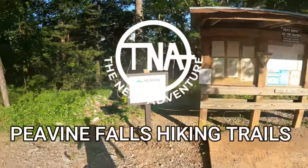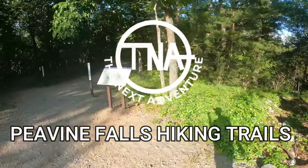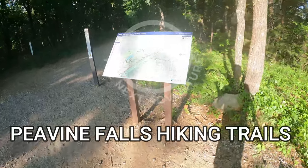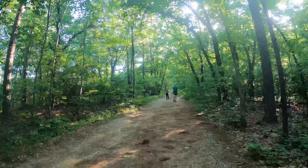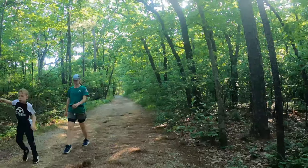Peavine Falls hiking trail. Let's do it, y'all. All right, we're supposed to be one of the best waterfalls in all of the Birmingham area. It's gonna be nice. Let's go get it. We gotta hurry though. We're kind of late.